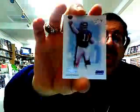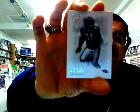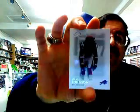Yeah. Then I got one of these thick cards. I got Phil Simms, the old Giant. Phil Simms. Yep. I got a Topps Legends Anquan Boldin. This was a good pack. And Steve Johnson from the Bills.